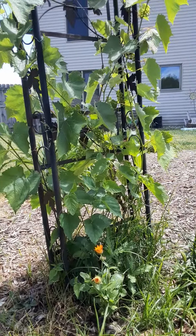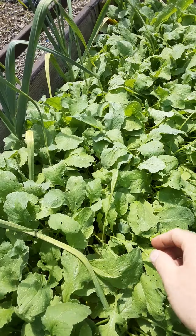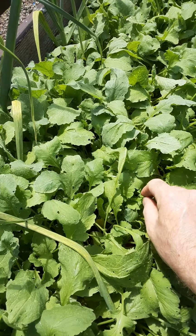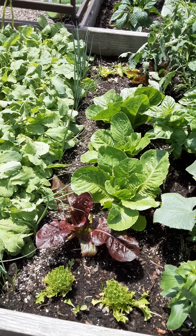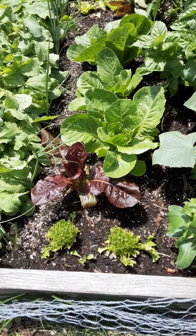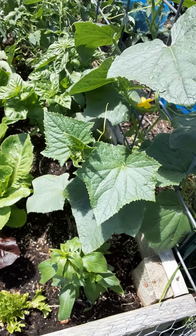We got our garlic in the front, our radishes, our second go of radishes. We have a flea beetle problem. Those are flea beetles, if you can see them. Not much I can do for those other than putting a net up. But it's such a small garden, I don't mess around with it. We got our lettuces, which I need to harvest. Some basil there. We got some cucumbers.